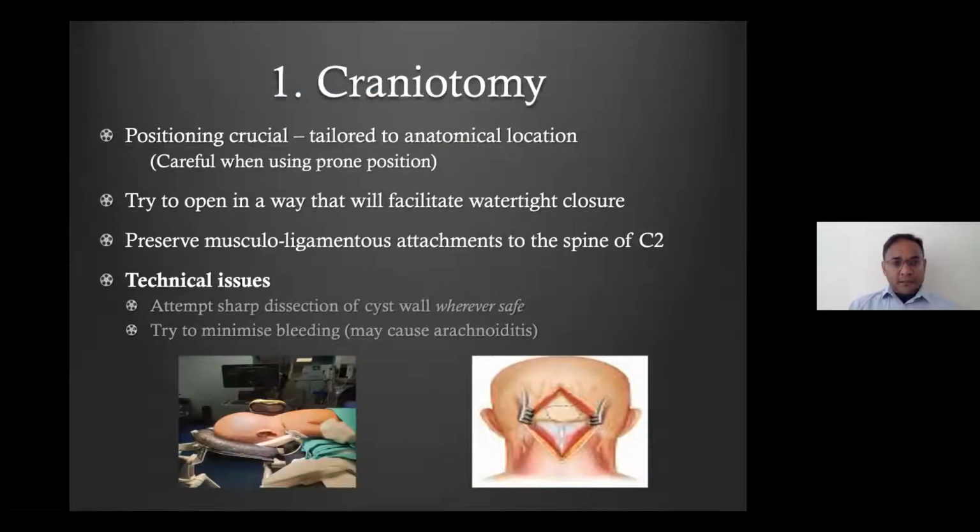So if you decide that the patients need a craniotomy, it's important because a lot of these will be done prone. So positioning is crucial. It needs to be tailored to the anatomical location. And particularly in children, you've got to be very careful when positioning them prone. I won't go into the detail of it, slightly beyond the scope of this talk, but one needs to take all those precautions into account.